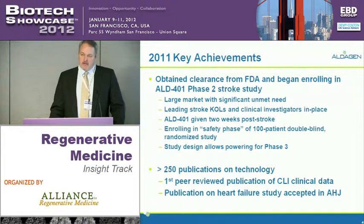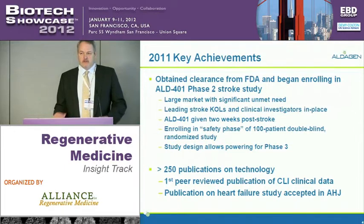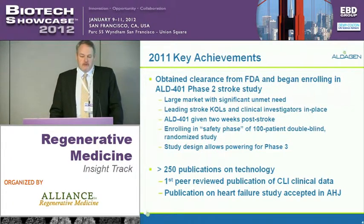There are a couple unique things about this study, beyond the fact that it is probably the largest stroke study with cell therapy underway. We have started enrolling in this study. One is that we're going to give these cells 2 weeks after the stroke. There's some biological rationale there. We want to give the cells after the acute inflammatory cascade, but while the brain still has some plasticity, and so that's where the 2-week time frame came from.